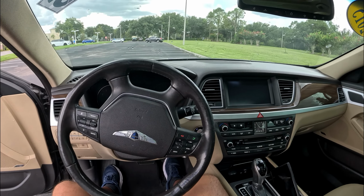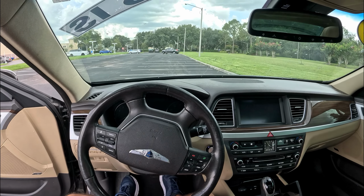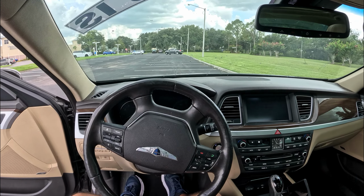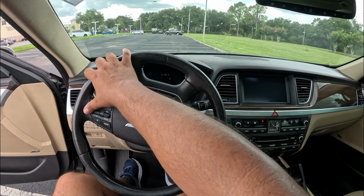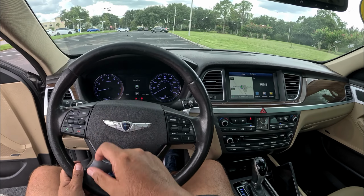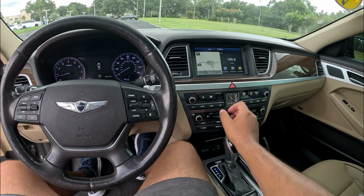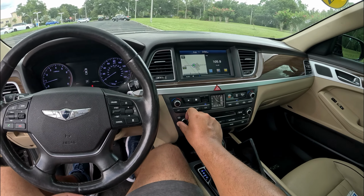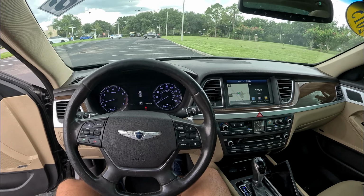Let's go ahead, guys, and start up this Genesis, because it is quite hot here today in Central Florida, and the humidity is like a sauna out here. Let's go ahead and press the brake, hit the start button, get this Genesis started. As you can see, guys, everything's electronic. We got some electroluminescent instrumentation there, a cluster, an 8-inch screen here, and just a quick view of this interior, guys. It's actually quite a bit of interior accessories for this Genesis.